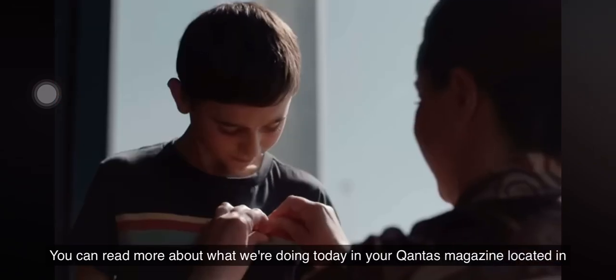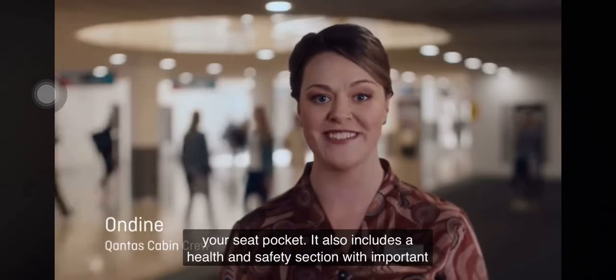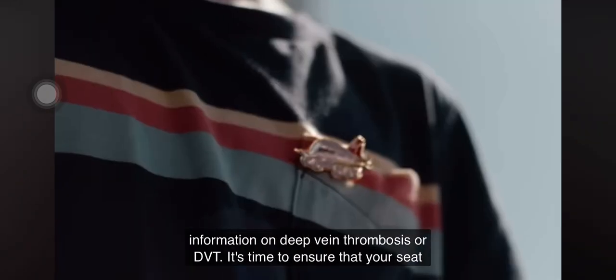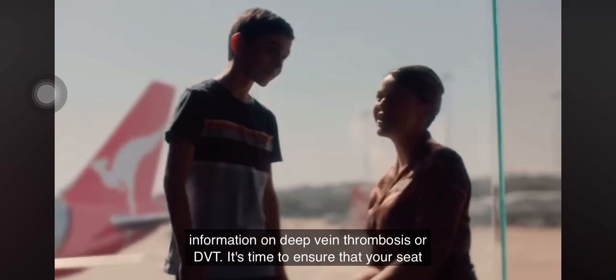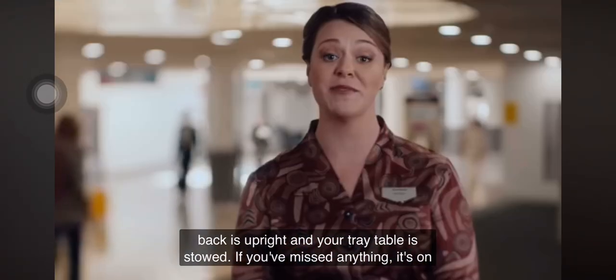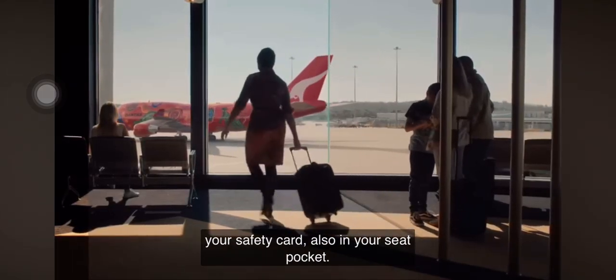You can read more about what we're doing today in your Qantas magazine, located in your seat pocket. It also includes a health and safety section with important information on deep vein thrombosis or DVT. It's time to ensure that your seat back is upright and your tray table is stowed. If you've missed anything, it's on your safety card, also in your seat pocket.